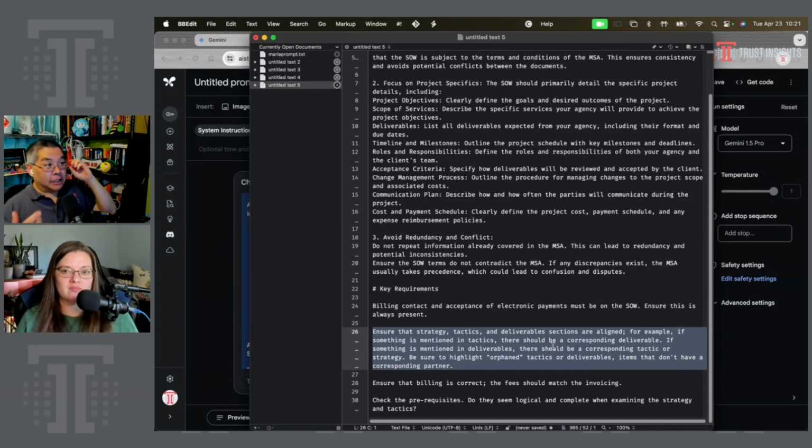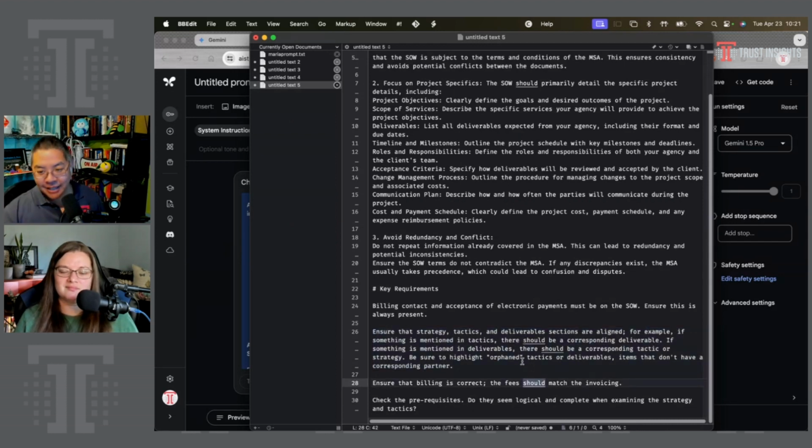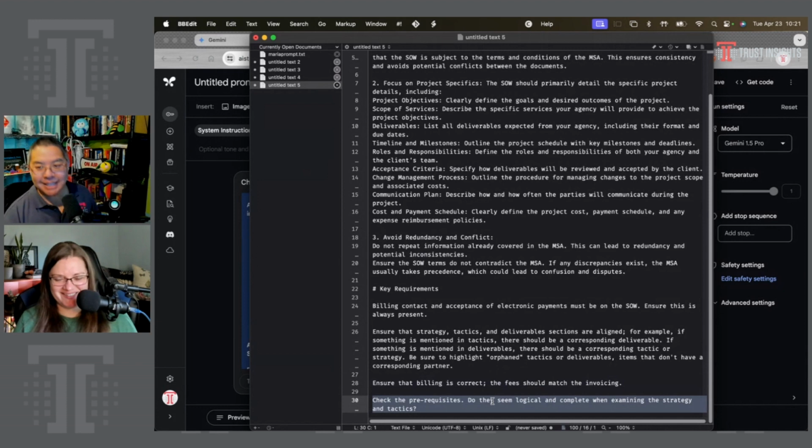So part of prompt engineering is not just trying to write the perfect prompt the first time, but incorporating your knowledge and your experiences and the feedback that you've gotten into your prompts so that they get better over time. Ensure billing is correct: the fees should match the invoicing. That's clearly nothing I have screwed up over time. Check the prerequisites. Do they seem logical and complete when examining the strategy and tactics? That is another thing that I have screwed up over time. So again, this is prompt engineering 101. All the things that you've done wrong or gotten corrective feedback about go into your prompts. I hope you have a chapter in your prompt library of things that help Katie sleep better at night. And this is definitely one of them.